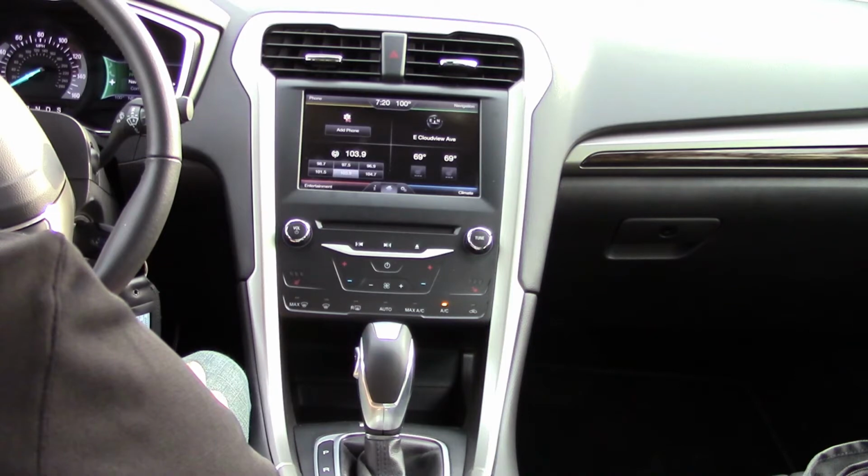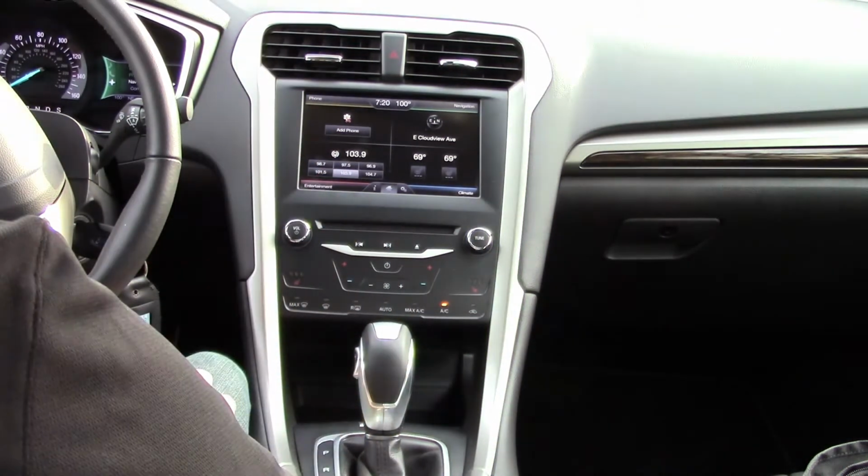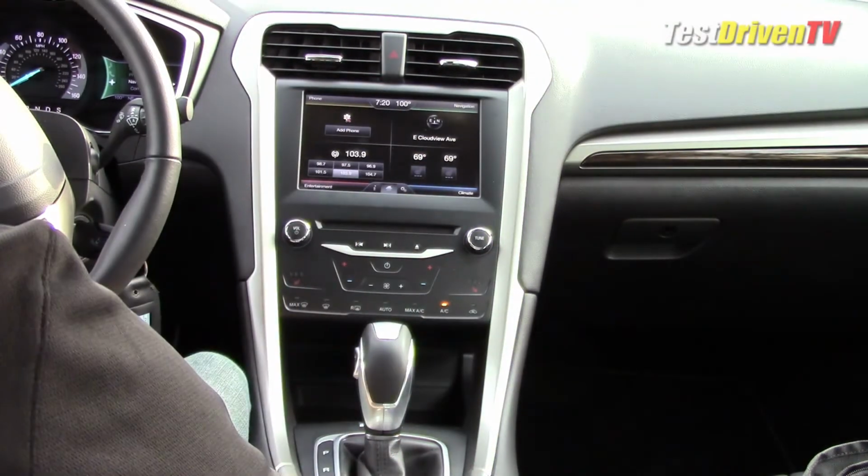The Myford Touch system is one of the more confusing touchscreen infotainment systems found in any car that we've tested. It does have redundant hard controls down here, but many of the adjustments still require you to sift through menus up here.